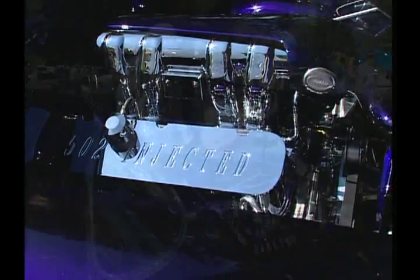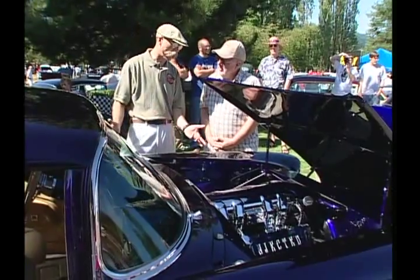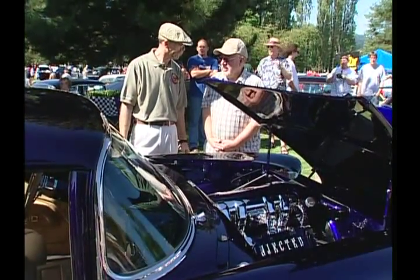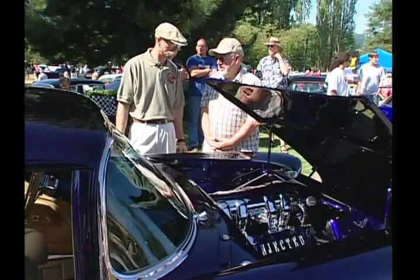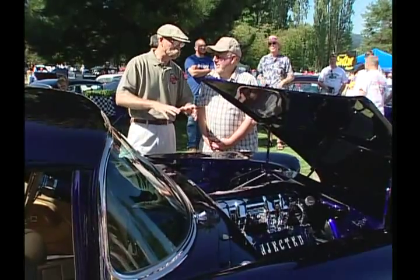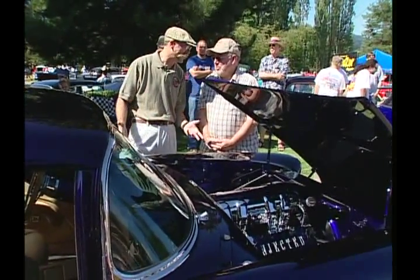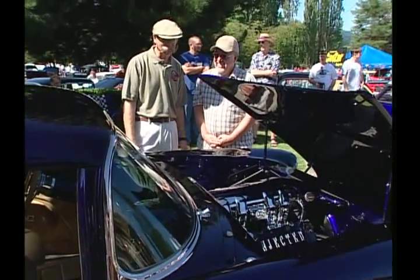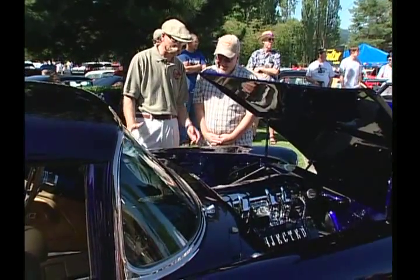Now it's obviously a show car. Does it run at all? It's pretty fast. Pretty fast? Yeah, we show it mostly. One time I did rip the rear end out of it. And by that, you don't mean you took it out. You mean you tore it out. Spun it out. I hate it when that happens. Don't you hate it when that happens? Yeah, I did.